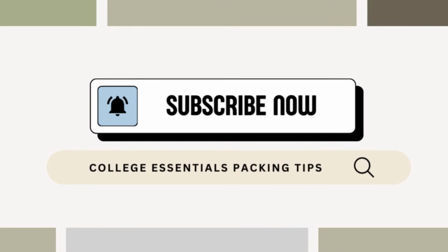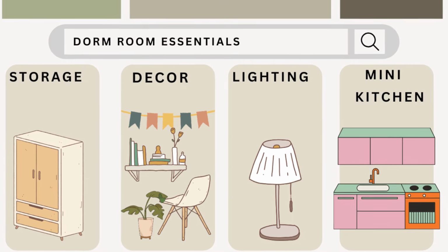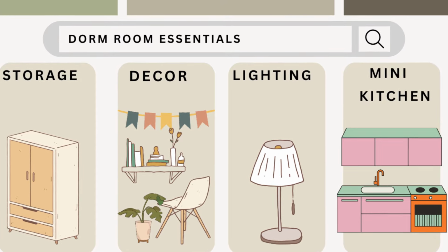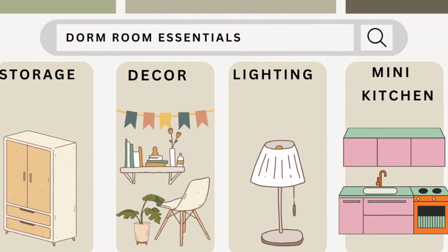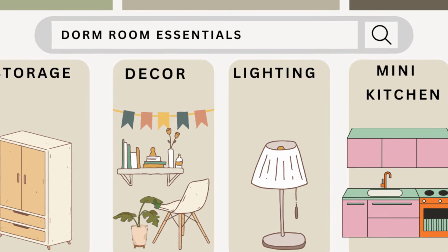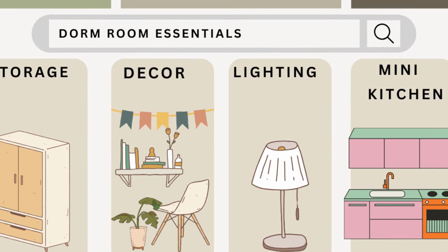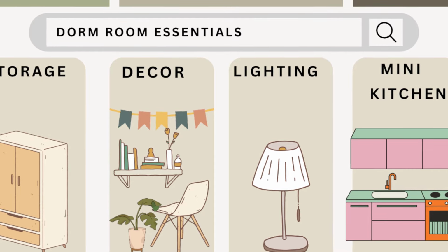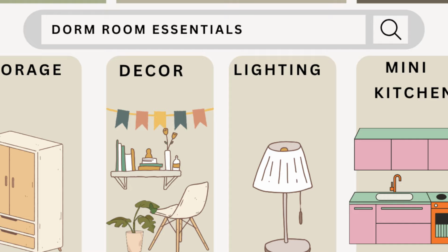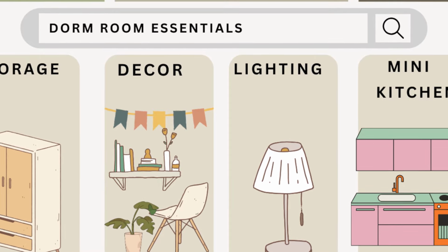So today we are going to be tackling dorm room essentials as well as storage, some decoration ideas, lighting, and a mini kitchen depending on what your accommodations are for your dorm rooms. And I have a lot more other things that we are going to tackle in this video, as well as your bathroom essentials, etc., etc. So let's go ahead and get started with that. You guys can definitely jot down some ideas for yourself.